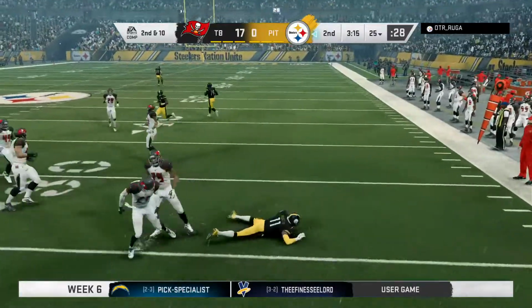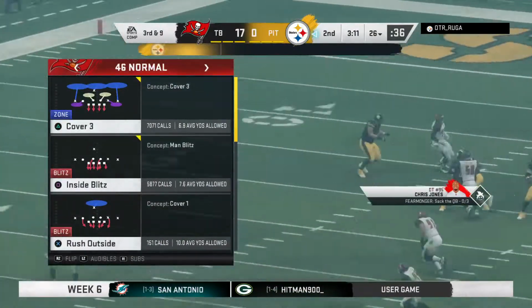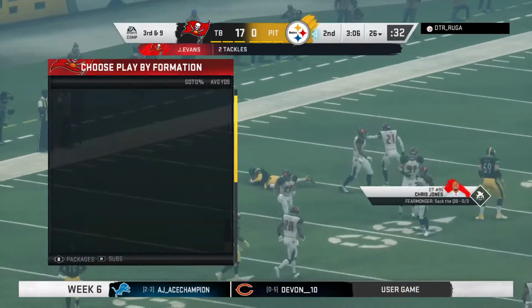Here's a quick hitch route, and the throw complete. And not much to speak of. Call it a 1-yard gain up to the 26. That catch good for only a yard, and it'll be third down.